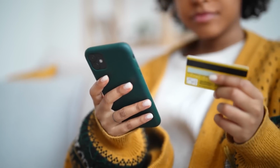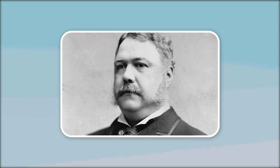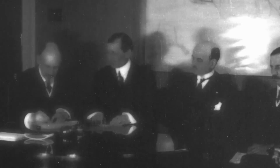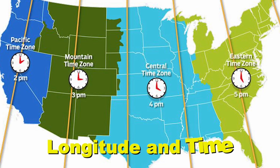Do you know when and why the international dateline was established? Well, let's find out together. The I.D.L. was founded at the International Meridian Conference in Washington, D.C. in 1884 by Chief Executive Chester A. Arthur. The gathering, which Arthur called, featured delegates from 26 different countries. Like other world leaders, the president recognized the need to set guidelines for a global consensus on longitude and time.